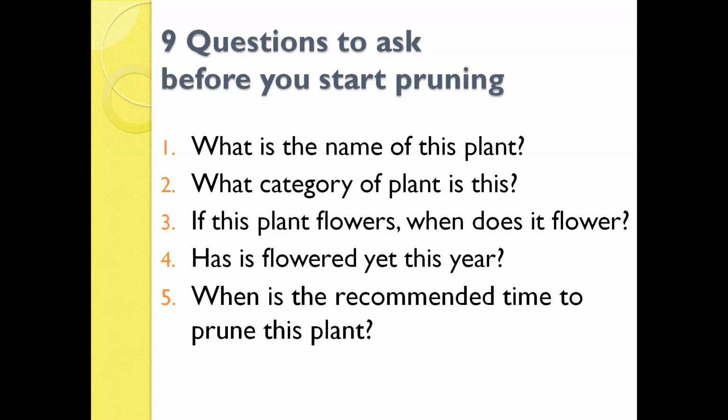This year's a little bit different. Maybe it's a matter of taking a picture and emailing them. When things change in the future, perhaps it would be taking some leaves into that garden center and asking them to identify that. Number 2, what category of plant is this?